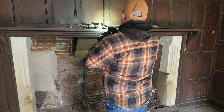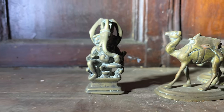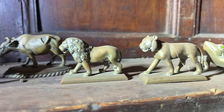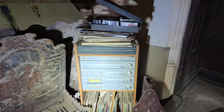Oh, no. Look at this. Look at that, it's like old Indian, isn't it? Wow. And the scorpion at the end, look. The old magazine, mate, look. I don't see that anymore. That's vinyls for there as well, look.